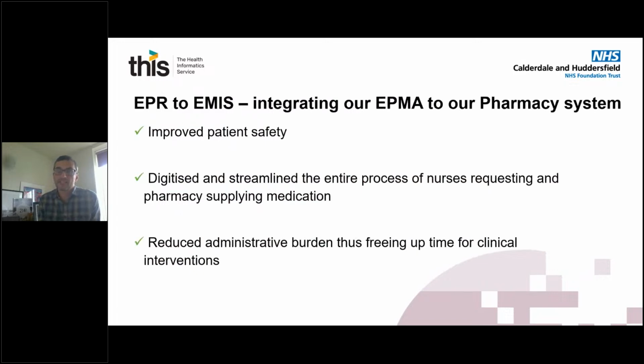So we've managed to hit all of our aims really. We've improved patient safety by getting rid of the transcription errors. Everything's slicker for everybody, for nurses and for pharmacy. People aren't wasting valuable clinical time retyping things into second systems. Next slide, please.